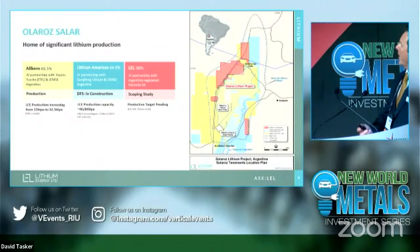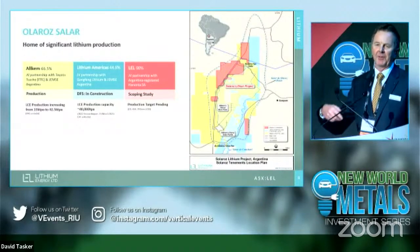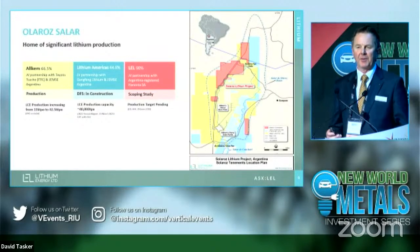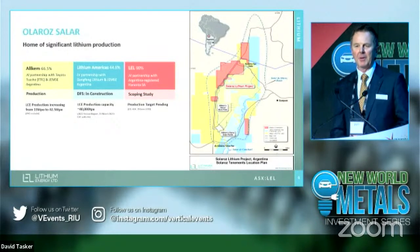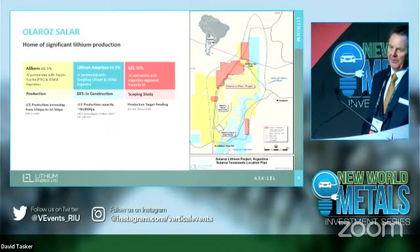Well, Allkem have been producing lithium there since about 2015. They've just invested in upgrading their production facilities from 13,000 tonnes per annum up to 40,000 tonnes in joint venture partnership with Toyota. Lithium Americas have just spent $1 billion building their 40,000 tonne per annum facility just a few kilometres south of our properties.